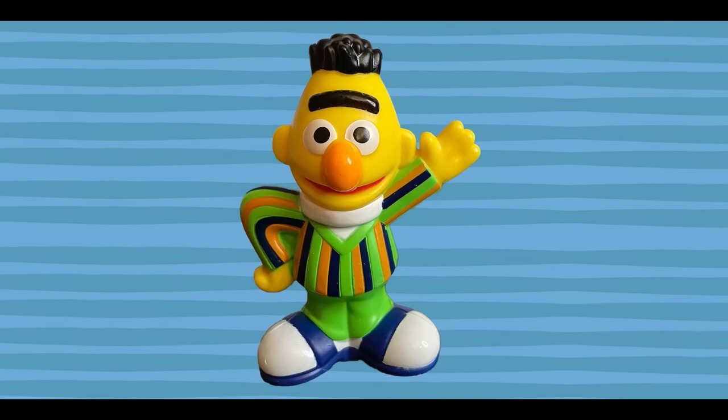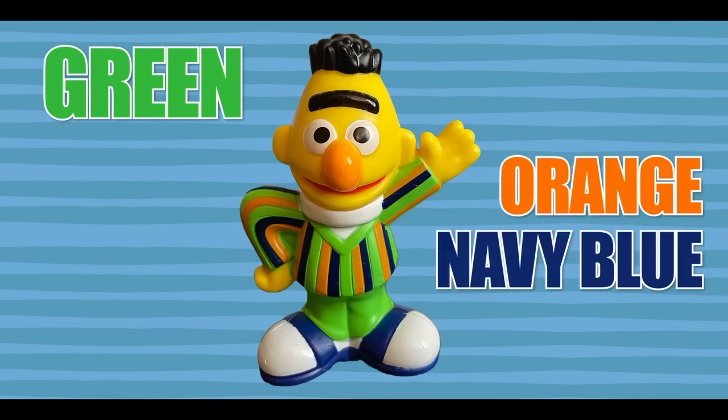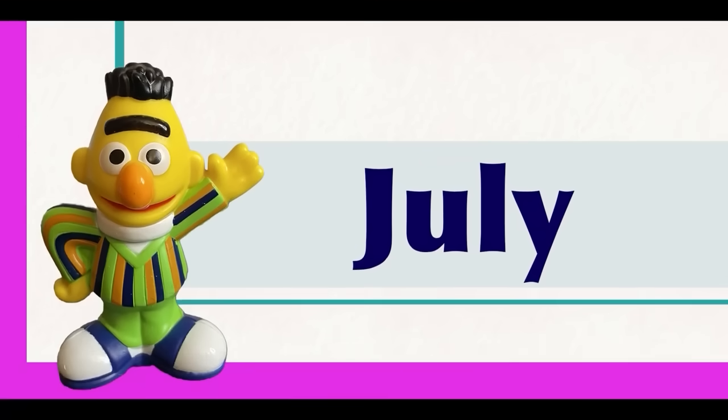Now we have Bert. Bert is Ernie's best friend. Bert will tell us about the seventh month of the year. Hey, what color is Bert's outfit? It's green with stripes. I see some orange stripes and some navy blue stripes. The seventh month of the year is July.